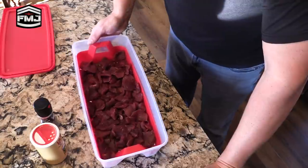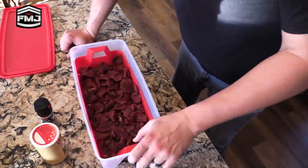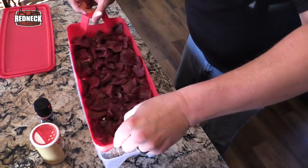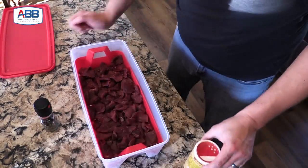Okay, now we've got our 2 pounds of venison in our dredger. Now under here we have, and I forgot to include this in the ingredients in the beginning, about 2 cups of seasoned flour. A little blood went through on it, that won't hurt anything.